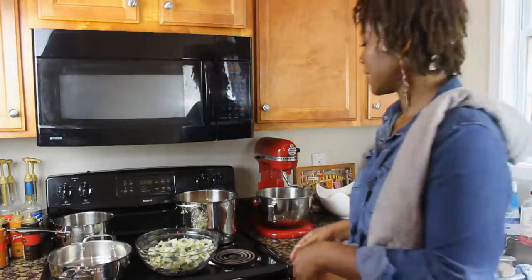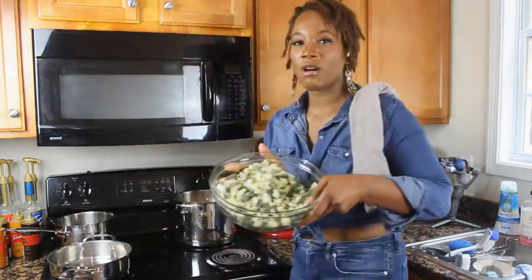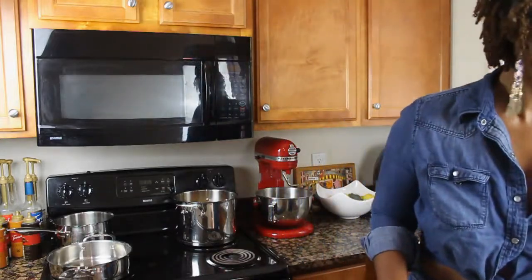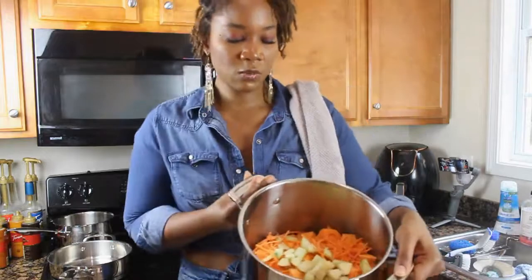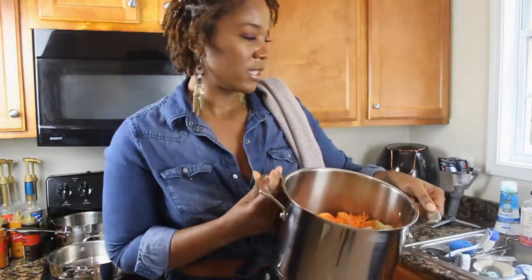So we're just gonna set that aside, and we're gonna set our raw fruits and vegetables aside as well. I'm gonna fill this pot with the sweet potatoes and the apples and the carrots up with water.